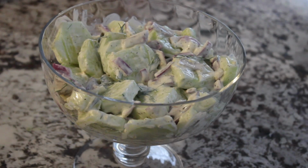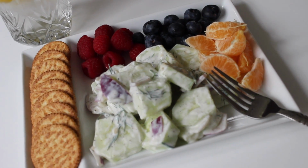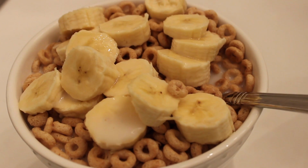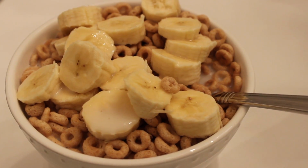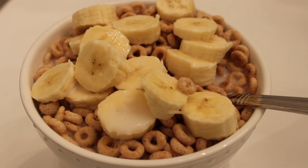It is even better when it gets cold. I love having this for lunch, but you can also do this for dinner. It really is tasty, and simple to make. So this is what I had for lunch on Friday. And guess what I had Friday night for dinner? I had Cheerios and bananas. I was home alone. My husband went out of town to see his mom, and I did not feel like cooking, so this is what I had for dinner.